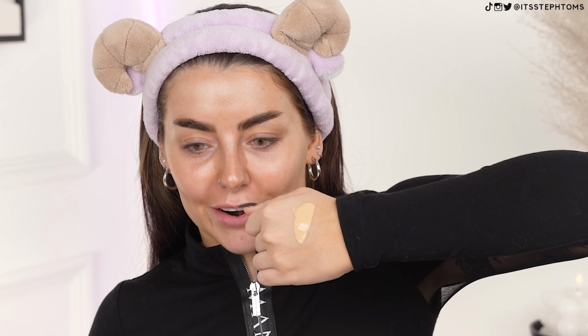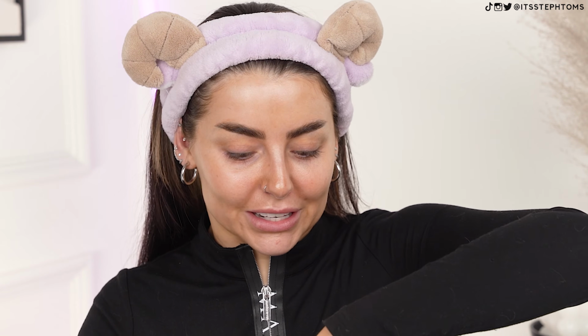And I think I'm gonna go in with this shade here. This is in the shade Warm Beige. I've literally seen this bottle on counters for ages. I don't know how long this foundation's been out. Oh my God, it's very watery. Whoa, okay, I'm trying to hold it up for you, but it is very, very liquidy. Okay, I'm just gonna pop that straight onto my sponge instead.